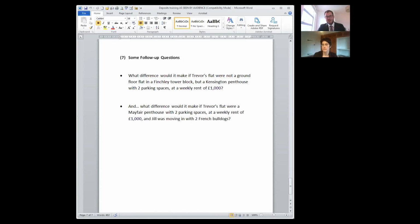This is an extension on that previous scenario, where we're talking about a flat in Mayfair with 2 parking spaces at a weekly rent of £1,000. But in addition, Jill is moving in with 2 French bulldogs. What difference does that make? Is Trevor able to take a higher deposit because of the 2 Frenchies? Yes or no?